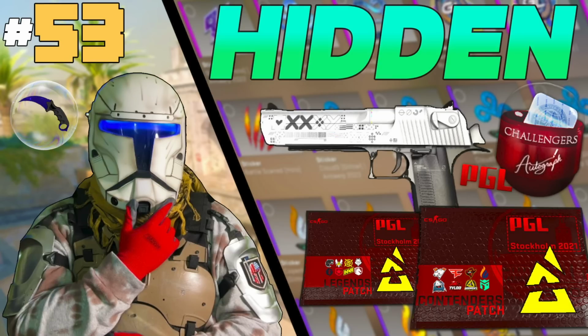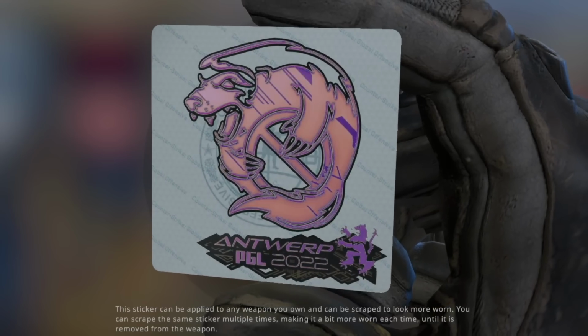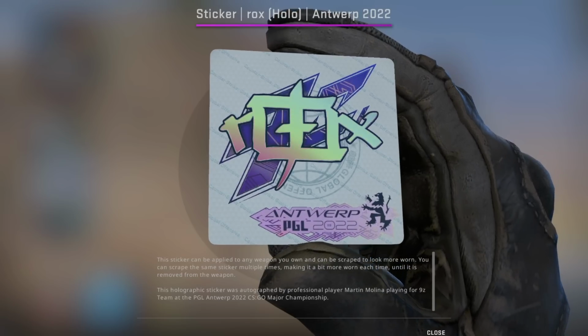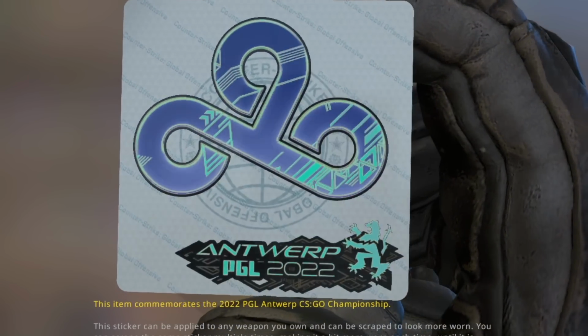So Stockholm and Antwerp supply is going to be eaten up, be very expensive. This next major could be an opportunity, if not maybe go to something a little older. As it goes for the holos, the most expensive is obviously the Rocks, then you have Monacy, then you have Cloud9s. Very good reason, very good looking, it's pretty rare, and for a lot of people, it's probably their favorite Cloud9 holo, maybe besides DreamHack 2014.